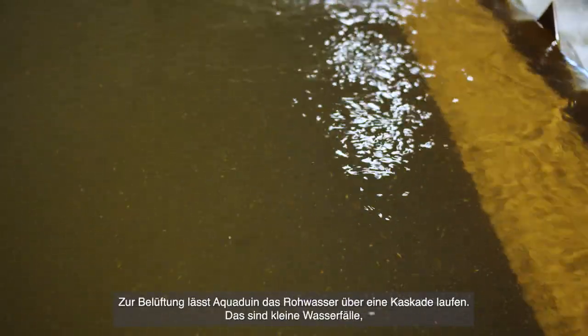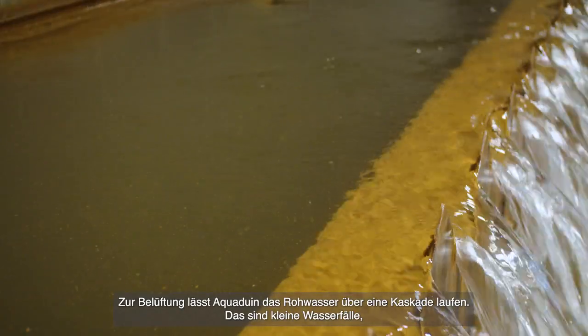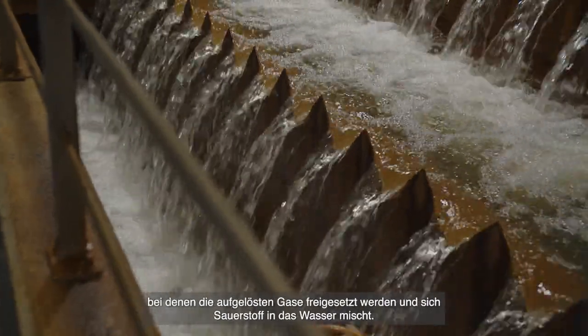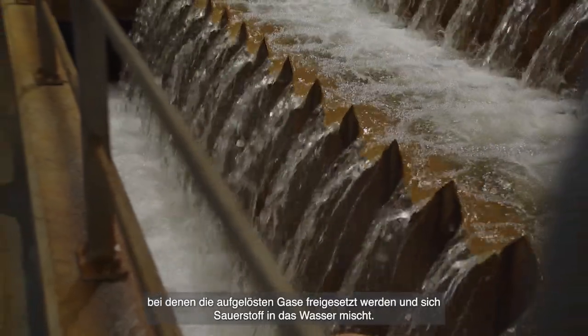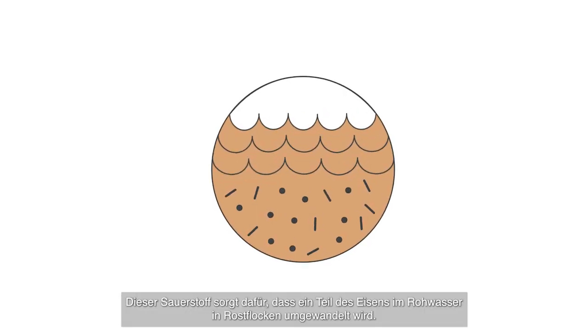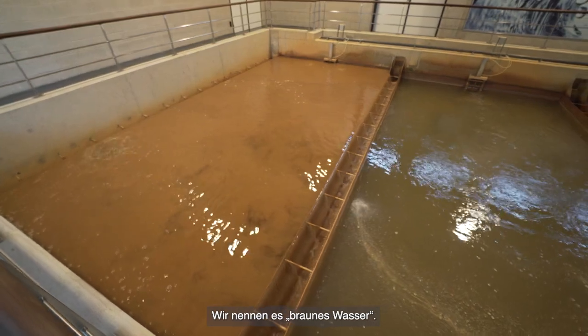This aeration is done by Aquaduin by flowing the raw water through artificial waterfalls. These cause the dissolved gases to release and oxygen to mix in the water. This oxygen ensures that the iron particles in the water turn to rust flakes. From then on, we speak of brown water.